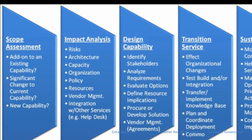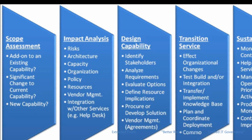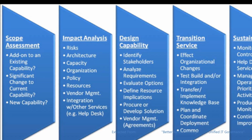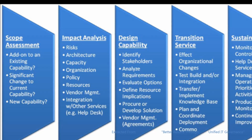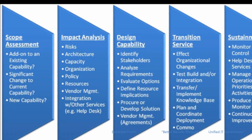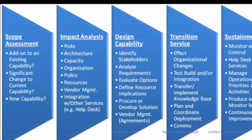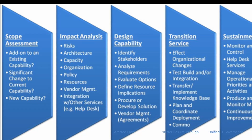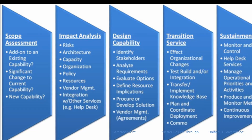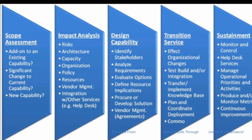The scope assessment includes defining the functionality to be provided by the initiative, any existing capabilities that will be replaced, and how the solution will fit the organization. The impact analysis takes the scope assessment to the next level by documenting each potentially impacted area and clearly defining roles and responsibilities. Designing the capability is the phase in which the resource estimates are compared to existing capacity and resource requests, SLAs, and stakeholders are defined.